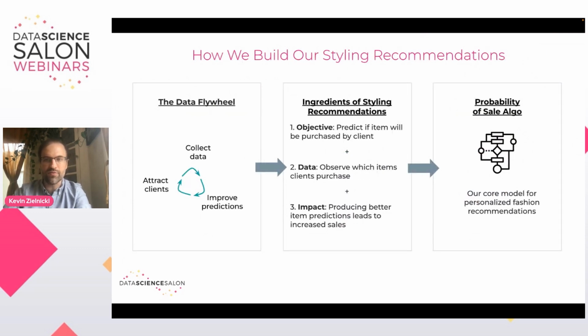But at the sort of foundation of this and our longest running algorithm is our probability of sale algorithm. So this is an algorithm that attempts to predict for any pair of a client and an item whether a client will purchase that item. And it's based on data around observations of which items a client purchased versus did not purchase. And this allows us to produce better predictions and better recommendations of items to clients. So this is a really important foundational model for us. And improvements to this estimation allow us to drive a better customer experience, leading to revenue lift and increased customer satisfaction. So continuing to develop and improve this algorithm is a core focus for our team.